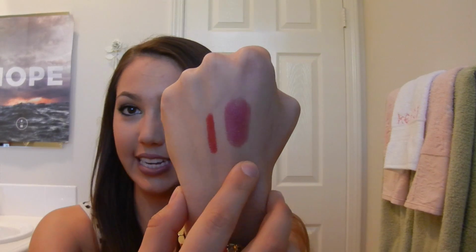I've been obsessed with it. I bought it at the end of summer and I've been saving it for fall. They still have it though. And I think this one's definitely more wearable during the daytime than say the red, but you could wear this nighttime, any time of day, basically. Whereas the red I tend to wear more at night, that kind of thing.